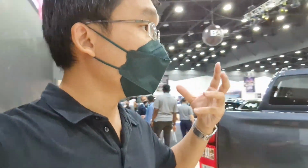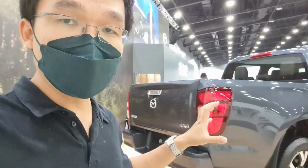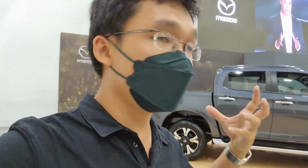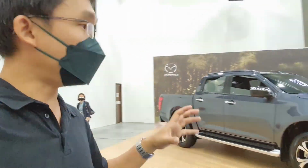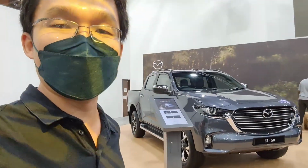So the thing is, if you like your pickup truck with a bit of style, a bit less brutish, less boxy styling, less conservative styling, the BT-50 is worth considering. But underneath it, it's still tough as nails, like a D-Max.